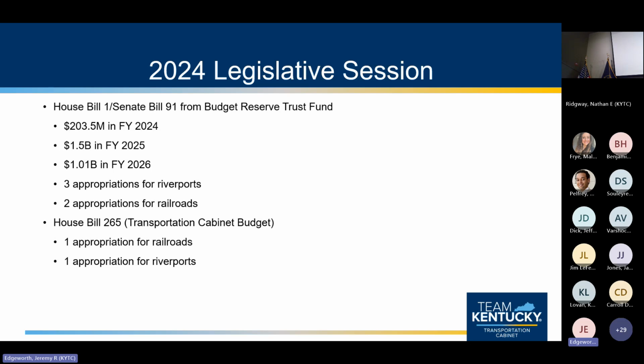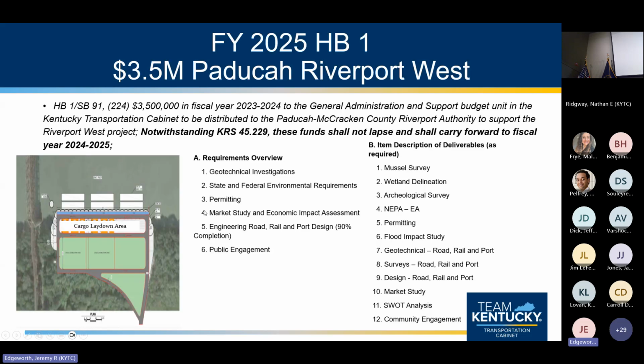And we also had House Bill 265, which is just the transportation cabinet's budget. But within that, there was also one appropriation for railroads and one for river ports. I'll go over each one of those. So from House Bill 1, the first appropriation for river ports was $3.5 million for the Paducah Riverport West. This is an appropriation to them to develop a new riverport to the west of their current location.